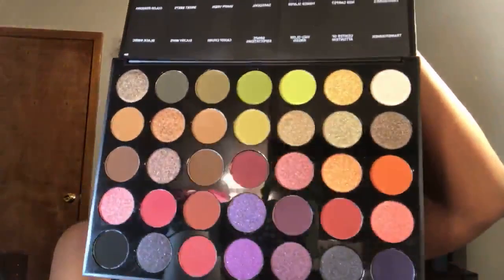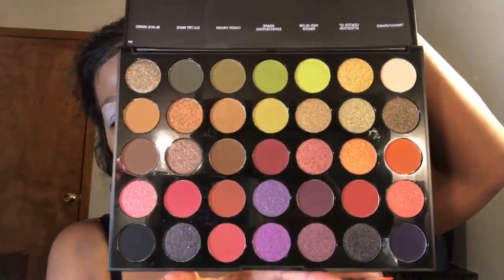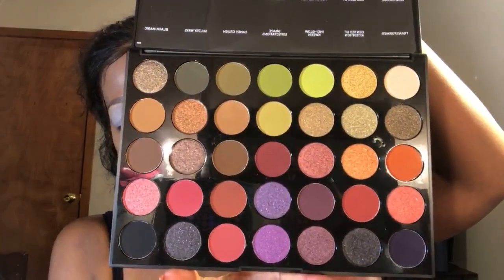And then I also just purchased the Morphe 35M palette. This is the packaging, and here is the palette. The colors are gorgeous. Look at that. Ooh, yes, honey. This is the palette I'm going to use today. But I'm so rude. I didn't show you the palettes and the colors from the Jaclyn Hill collection.